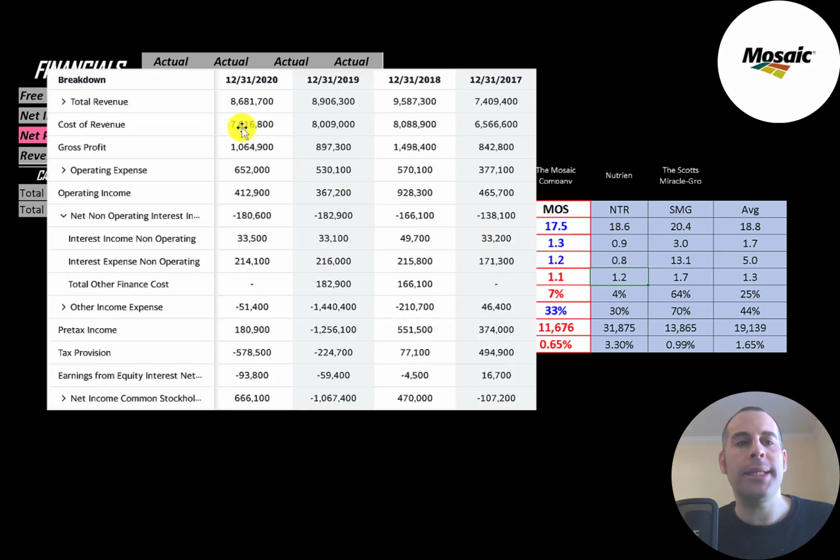This is the company's income statement. The top line is the revenue, the sales. Below that is the cost of revenue. These are the expenses directly related to generating the revenue. An example is the cost of labor. The difference between those two numbers is their gross profit. That peaked in 2018 at 1.5 billion. It's at about 1 billion right now.